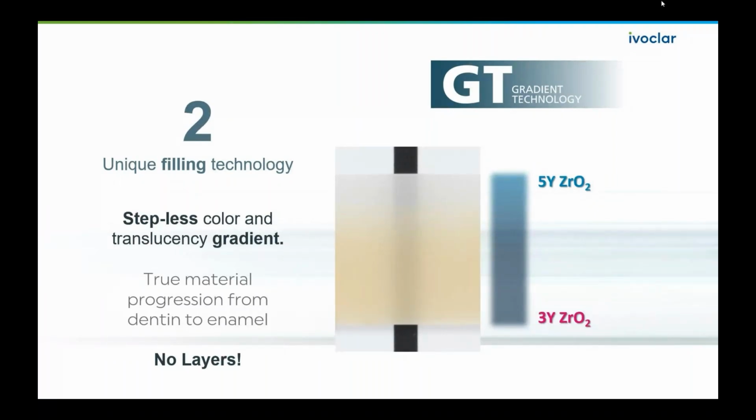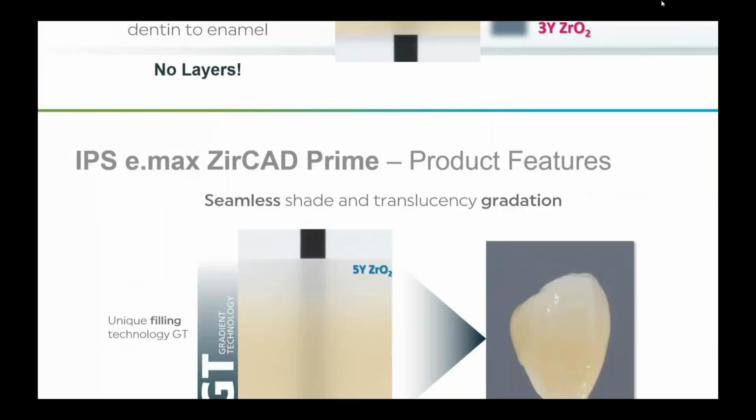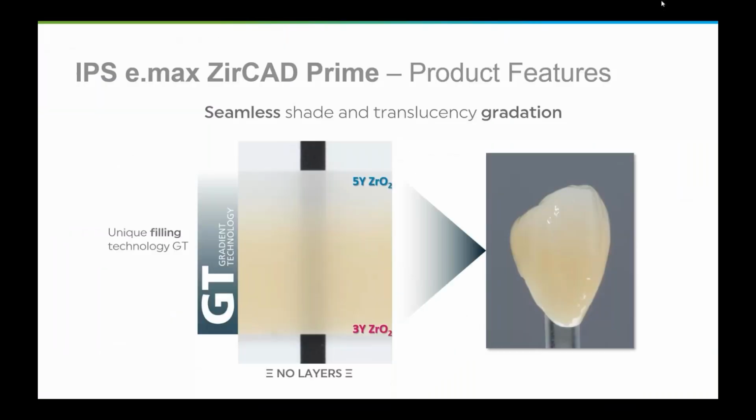There are no steps. There are no steps. There are no layers in this material. It looks very, very natural and very organic. And then you have an increase in translucency as you get up there also. And you can see how this looks in a restoration. There's a seamless shade and translucent gradation that occurs and no layers in the material.